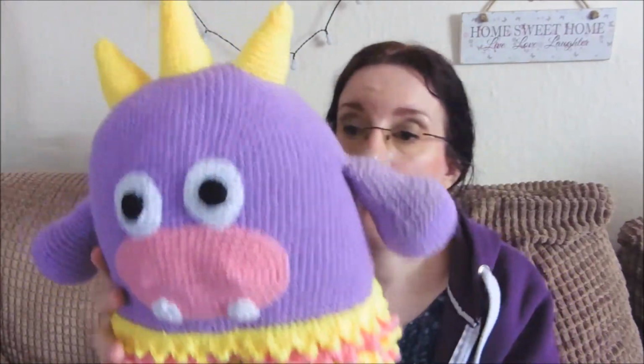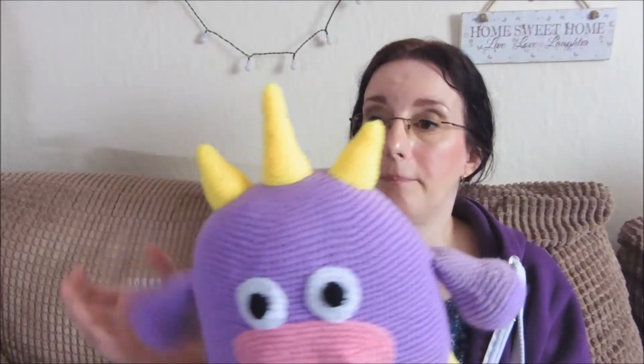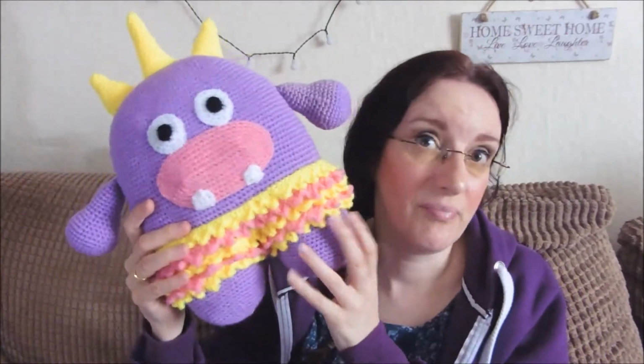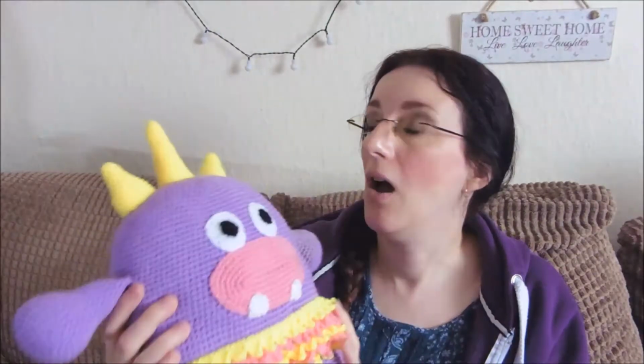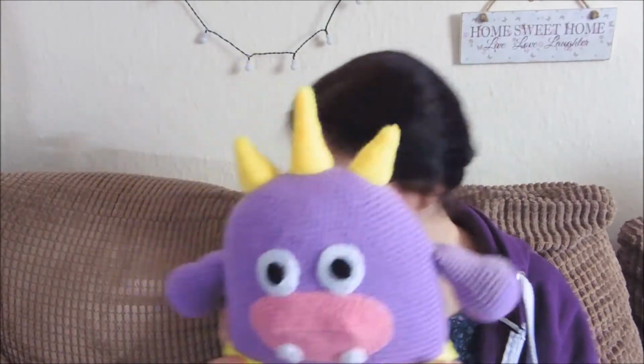That's really quite simple. A lot of work just because there is a lot of rows in it. I did get a little bit bored at one point, mainly with the frilly bit. That was the biggest issue for me. But I have to say, now I've finished it, I really, really love the result. I think it's come out really super cute.